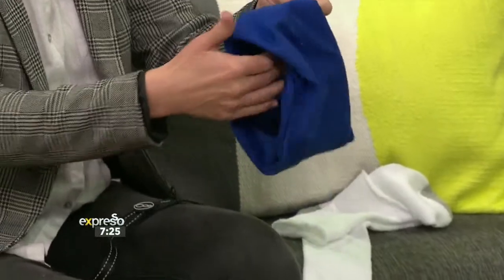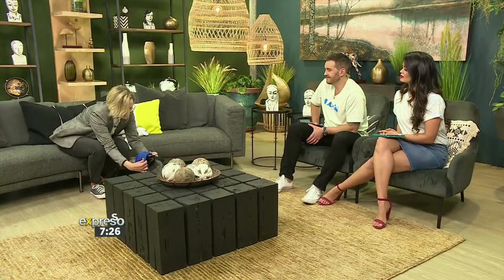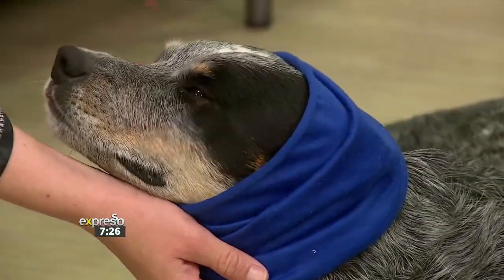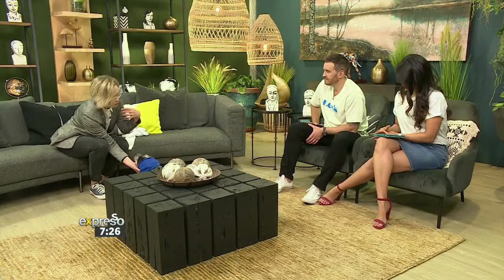Now, for a dog like Sam who's bigger, I've just got a buff, like my own buff, and I folded it in half. And what you do, come here, Sam. We've been practicing this one. You put it on their head so that their ears go smush back. Now, you must make sure this isn't too tight. Obviously, okay, everybody, your dog must be able to breathe. And don't leave them unattended with their ears snood on, because you don't want them to get caught on anything.